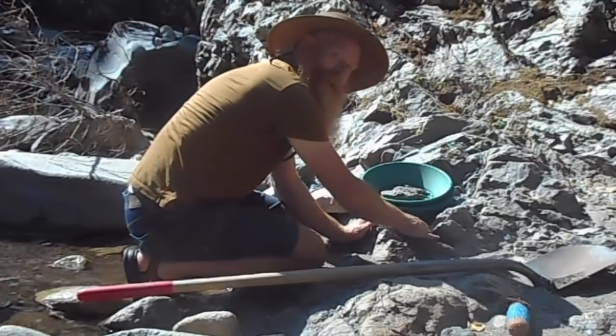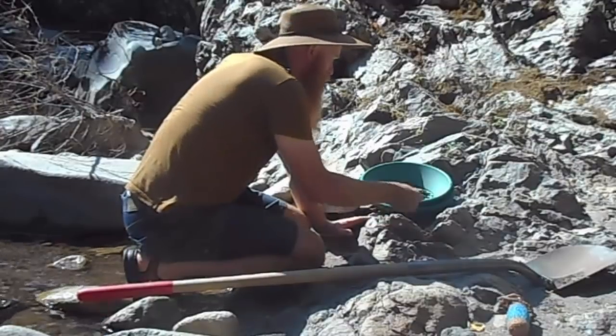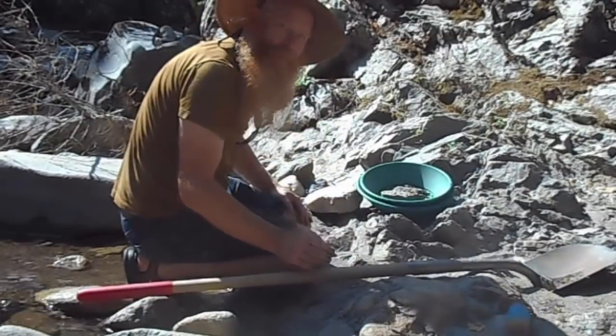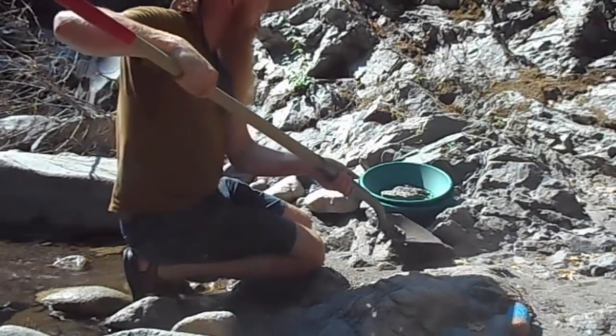This can be very relaxing. You can spend half an hour just cleaning the bedrock. Your volumes are tiny. You just throw it in your pan, and then after half an hour of filling your pan, you may only have a quarter pan, but you go pan it, you'll find you have great results.